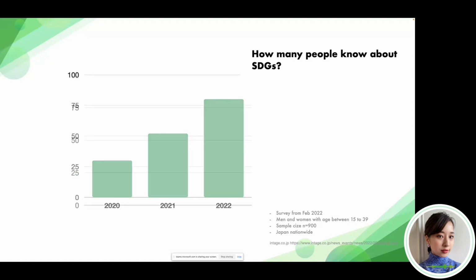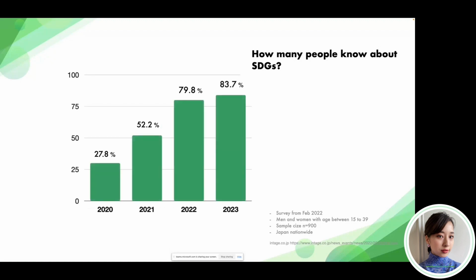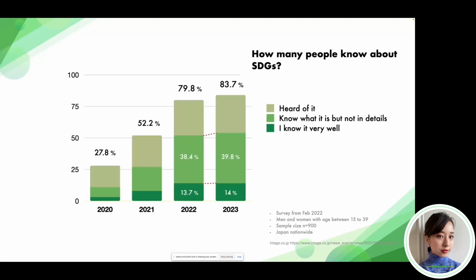In the last survey in January this year, 2023, although less impactful than in the past, there was again a slight increase. But unfortunately, the percentage of those who understand the SDGs concept failed to improve, indicating that the lack of interest among Japanese people is still a continued problem.